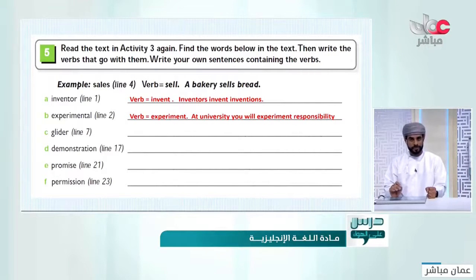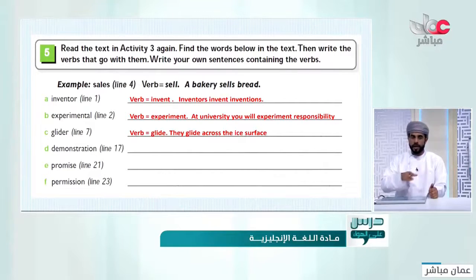Good. Nice. Don't forget to use SVO, subject, verb, and object, sometimes. So let's have a look at this example. The verb glide. They glide across the ice surface.